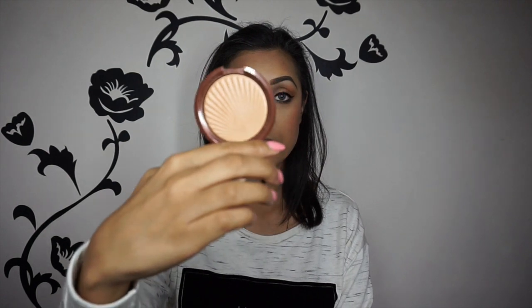And then I'm using Estee Lauder's Bronze Goddess Illuminating Powder Gelee and a MAC stippling brush. This is a very soft highlight, a very subtle one. It's not too in your face, so it's perfect to use for an everyday sort of look when you want to have that little bit of a sun-kissed glow.